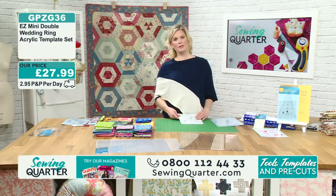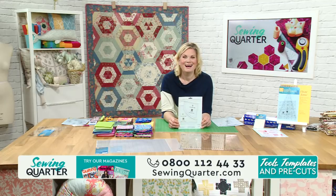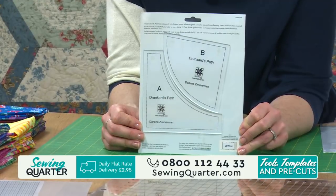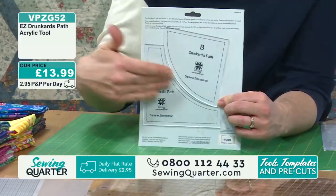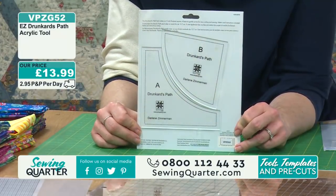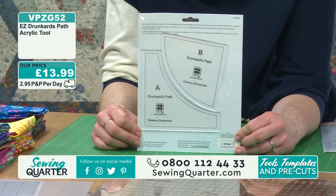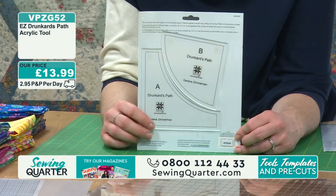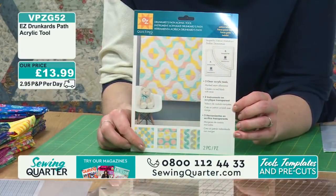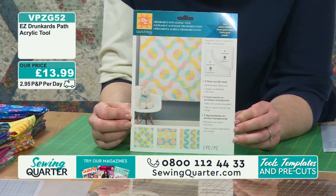The Drunkard's Path, here we go. Now, it even looks a bit drunk in the package, doesn't it? But that's because those circles don't lie properly together, because obviously seam allowances have been added. So $13.99, a really affordable way to be getting yourself some clear acrylic tools. Like I say, do get those grabbers so that you get that grip as well. And then to give you some inspiration on the back, some beautiful ideas. Actually, I really like those colourways as well. We've got some fabrics that look great in those colourways.